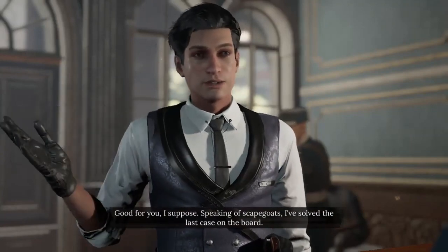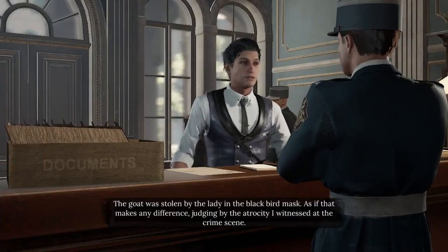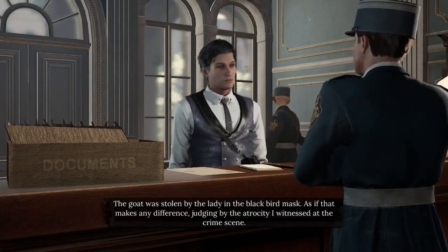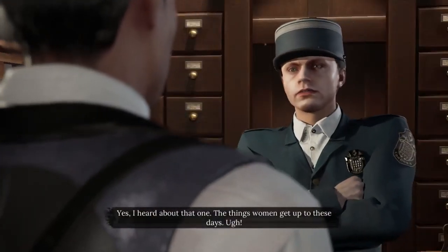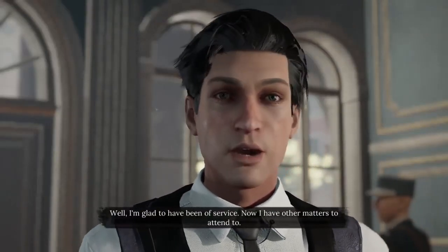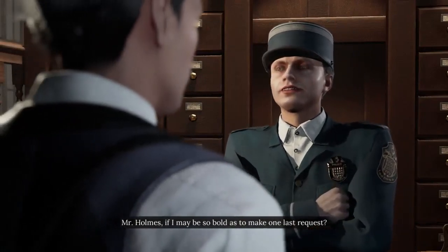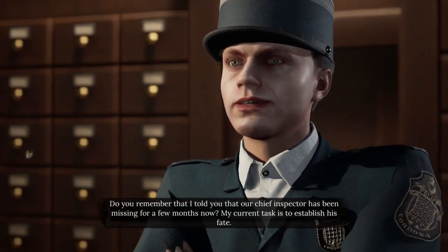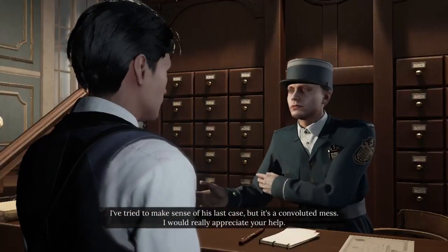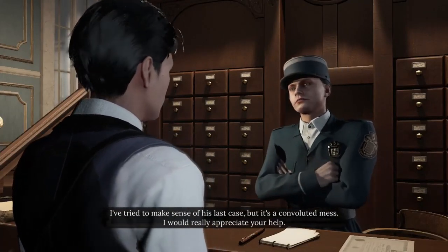I won't be scapegoated now. Good for you, I suppose. Speaking of scapegoats, I've solved the last case on the board. The goat was stolen by the lady in the blackbird mask. As if that makes any difference, judging by the atrocity I witnessed at the crime scene. Yes, I heard about that one. The things women get up to these days. Well, I'm glad to have been of service. Now I have other matters to attend to. Mr. Holmes, if I may be so bold as to make one last request. Do you remember that I told you that our chief inspector has been missing for a few months now? My current task is to establish his fate. I've tried to make sense of his last case, but it's a convoluted mess. I would really appreciate your help.